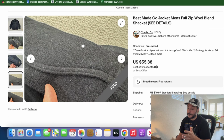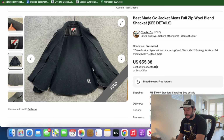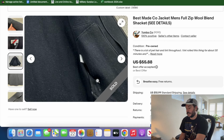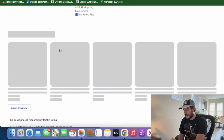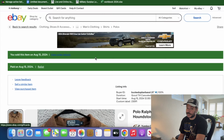But the company's called Best Made Co. And you can look up whatever you find from them. It's all pretty good. This jacket should have probably been a $100 jacket, but I just couldn't sell it for that much because I felt bad about all the hair. So I just listed it for $55 and it sold pretty much instantly for I think $45, $50. And now they can deal with that. And I think I even said there's a lot of pet hair and lint throughout. I lint rolled this thing for about 30 minutes and couldn't get it all out. Actually, lint rolled it longer than that.